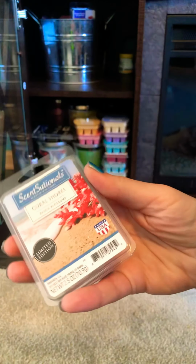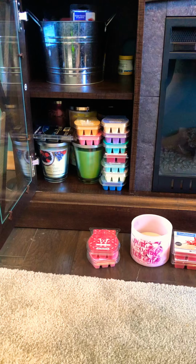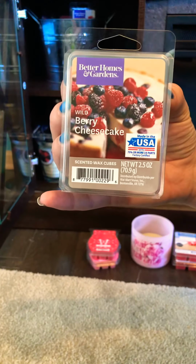This is fantastic, and this is from Sensationals. You can get these at Walmart. You might have seen a bunch of those in my wax haul that I did a couple hauls ago. Wild Berry Cheesecake. This is just a classic from Better Homes and Gardens. This is available all year round.